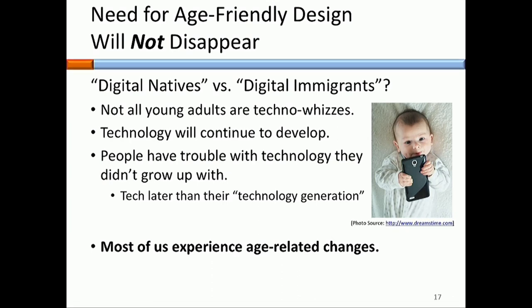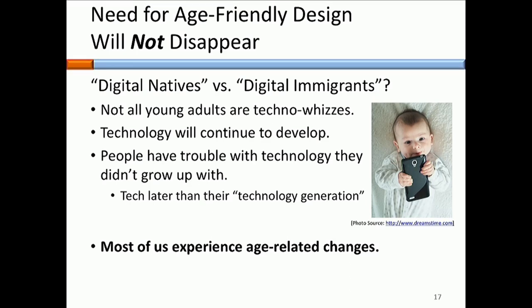So that's one reason why this problem will not disappear, is that people get stuck wherever they are and technology doesn't get stuck, it keeps going. The other thing that will happen is most of us will experience age-related changes. The important thing to say here is that those are highly variable, and the variability grows as the age band grows. That's one of the troubles with studying computer and technology use among older adults: the higher the age band you look at, the more variance there is. And it makes it hard to actually study and get significant results.